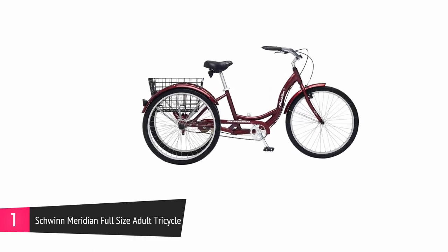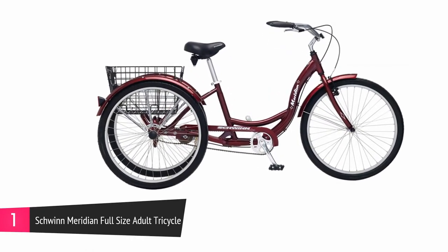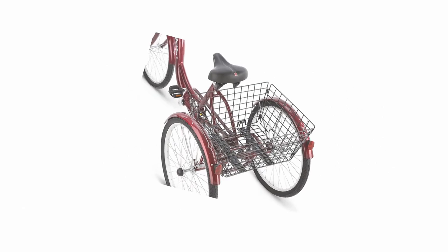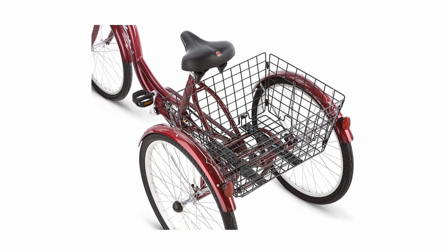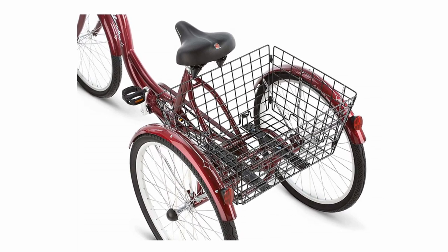At number 1, Schwinn S4002 Meridian Adult Tricycle. This tricycle has an aluminum frame. It balances greatly on the ground when in motion and when not in motion. It has adjustable handles that switch from about 37 inches to around 40 inches to accommodate an extra wheel when added. Its wheels measure about 26 inches. The tires are very reliable. You can count on them anytime.